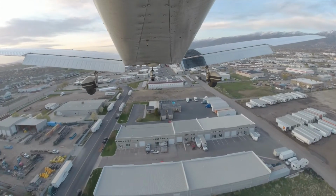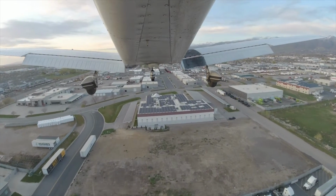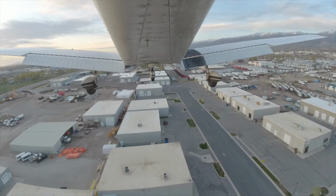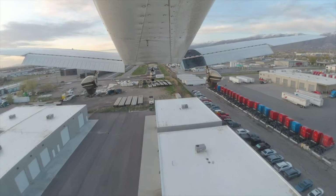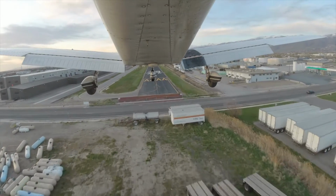So now we're 60. We'll just get it a hair slower, 55. Okay, we don't want to get much slower than 55. Aiming for that first stripe past the numbers. So we'll hopefully be able to see on our camera if we hit it or not. Okay, there's 57, so I want to hit 55. It's right there. Okay, power back.